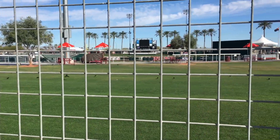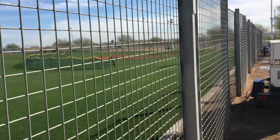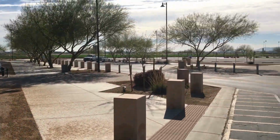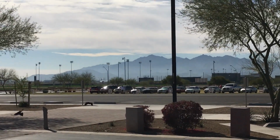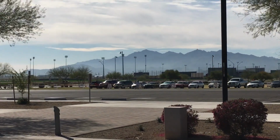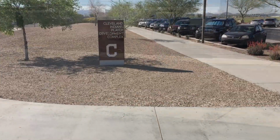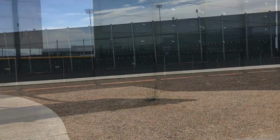All right, there's literally nothing going on at this field. No early batting practice or anything. Stadium doesn't open for a while. So I'm gonna head way over there off in the distance. You might be able to see it. Those are the practice fields for the Indians and the Reds. Maybe try to catch some minor league batting practice over there. All right, I guess I'm at the Cleveland Indians field.